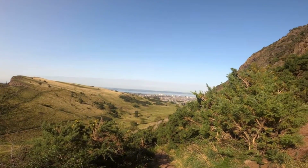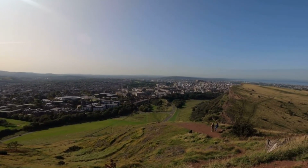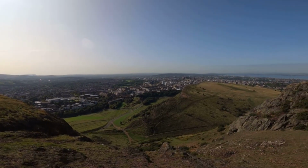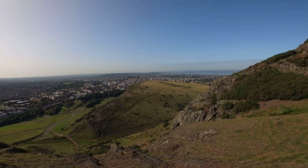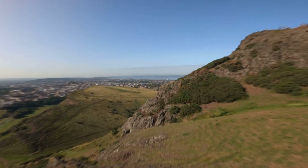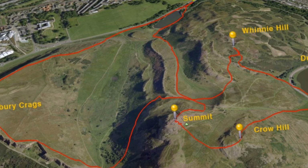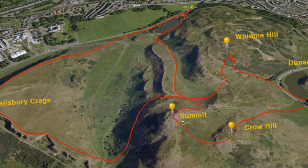It's just wow. Make sure you wear comfortable shoes and bring a light jacket. It can get a bit windy up there. And if you're into photography, this is the spot where you'll want to snap a few shots. And here's a little bonus. There are actually a few routes you can take up to Arthur's Seat. Depending on how adventurous you're feeling, some paths are steeper, some more gradual, but all of them lead to that incredible view.